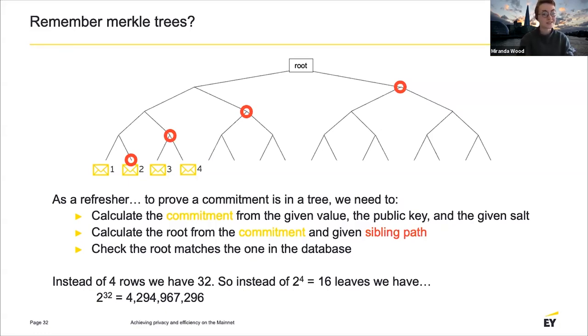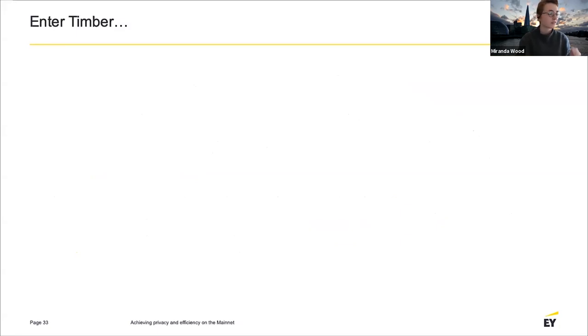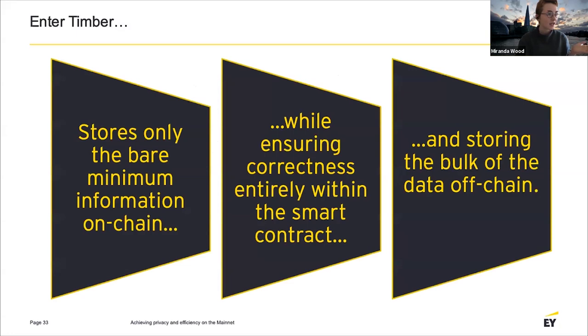So what do we do instead? Well, this is where Timber comes in, and Timber was thought up by our colleague Michael, and he very cleverly thought of a way to store the bare minimum information on chain while ensuring that the root could be updated whenever a commitment is correctly minted, and only then, to ensure that nobody puts fake commitments in our database and to ensure that nobody gets the wrong root. Most of the data is stored off-chain.